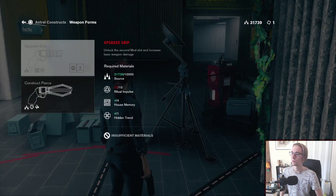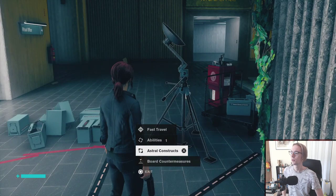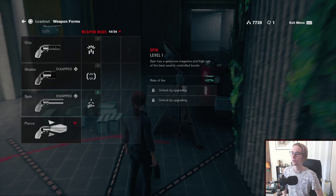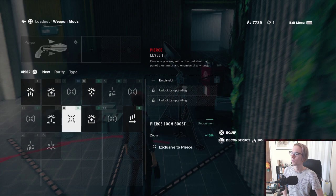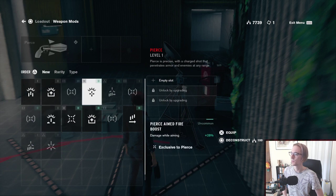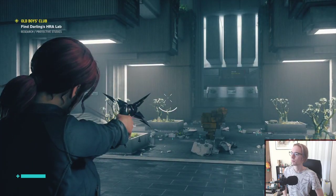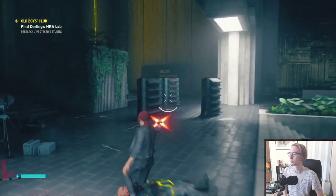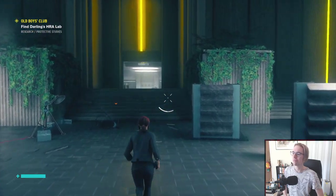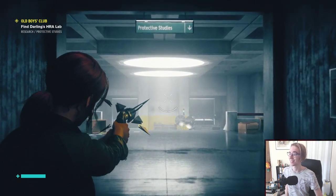Okay, so let's have a look at weapon forms. We can create the pierce form. Let's give that a go. So let's swap out our shotgun for Pierce. Okay, so Pierce appears to be... Okay. We'll give this a go for a little bit. It looks badass, I'm not gonna lie.